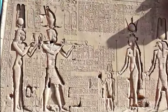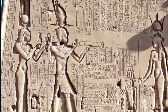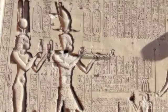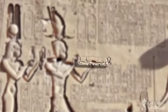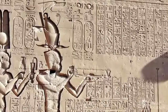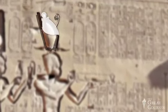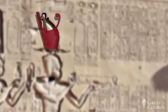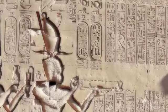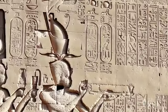Before we get to the hieroglyphs, let's look at the big picture. We can see two people making offerings to the gods. The man holds an incense burner. Incense was called what the gods like to smell. He wears the double crown, the tall white crown of Upper Egypt and the short red crown of Lower Egypt. So he's probably a king. There are two cartouches in front of him, so that's more evidence that he's the king.